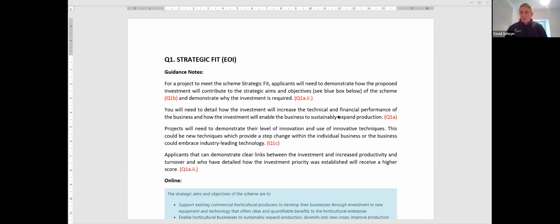So the first question is the strategic fit question. Okay, so what I've done is there are lots of other guidance notes, etc. And what I've tried to do, well, there's basically five guidance notes documents. I'm just looking at them now.